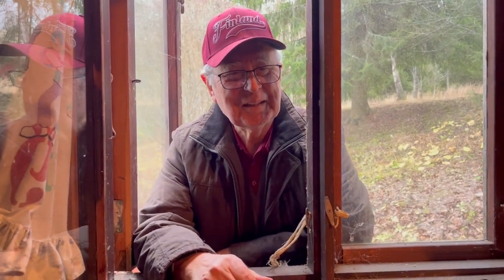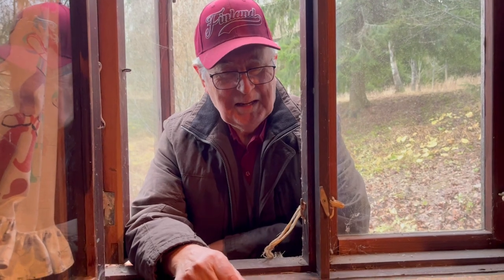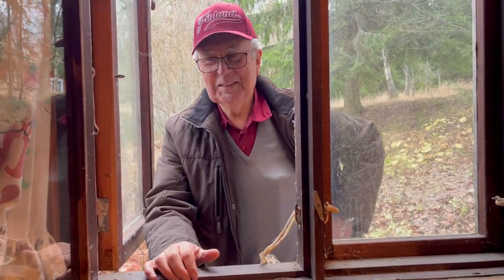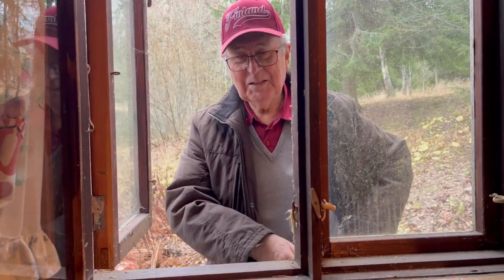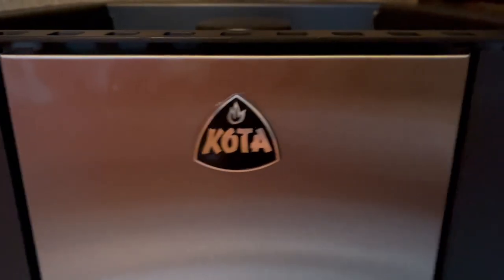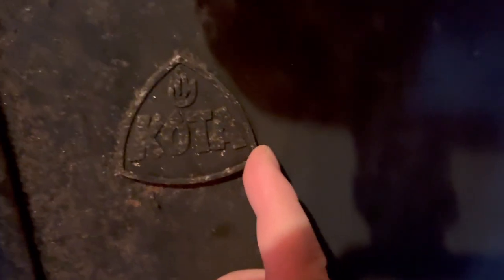Do you like the new stove? It's a wonderful thing. Yeah. No, I hope now we can go to the sauna. Yes. Without any problems. This is the brand Kota, and I just noticed that the water heater is actually the same. You can just barely see the logo here, but it's the same brand. And that was just a coincidence.